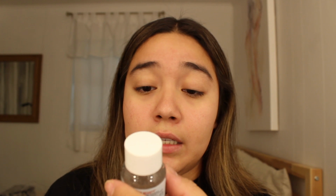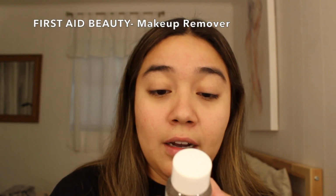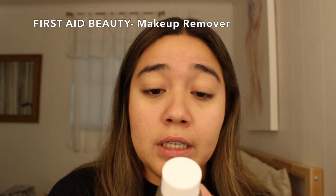The next thing we got is this cleansing oil and makeup remover, safe for sensitive skin. This one is First Aid Beauty. It's a 2-in-1. Apply a generous amount to dry face, gently massage and focus on areas with heavier makeup, and add water to continue to massage, rinse thoroughly and pat dry. This thing itself costs $13. This little thing. But I got it in the bag, so it's worth it.